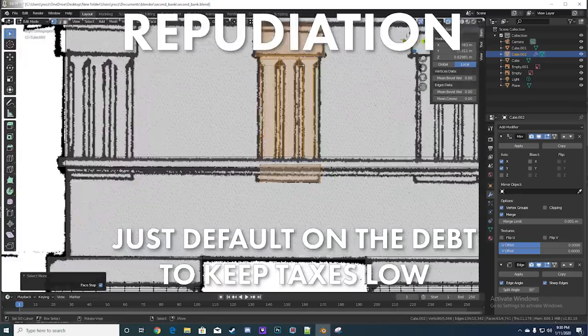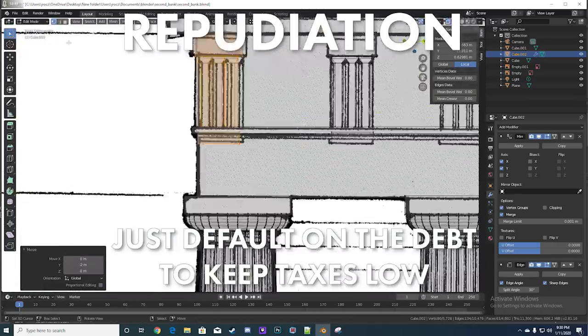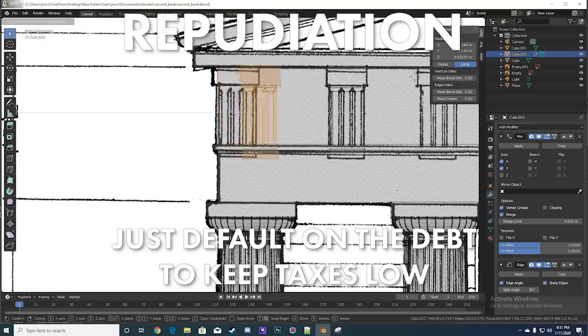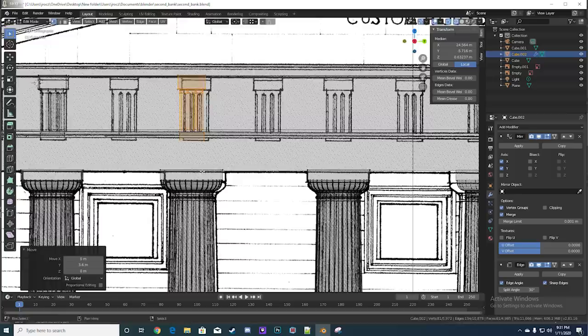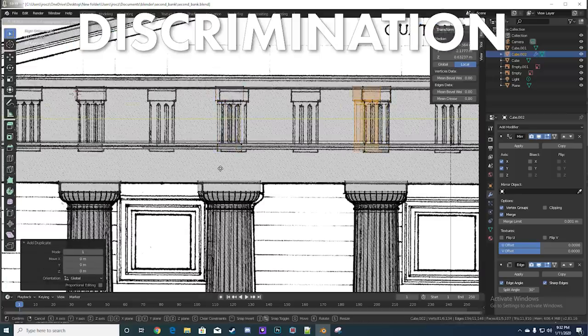We'll just default to keep taxes low. What are they going to do anyway? This isn't the same government, folks. We have no obligation to pay you. The second idea was discrimination.